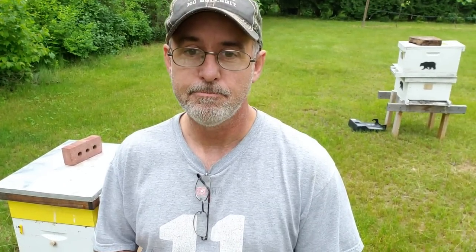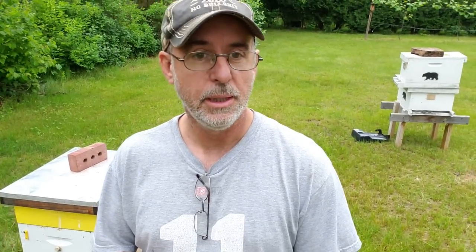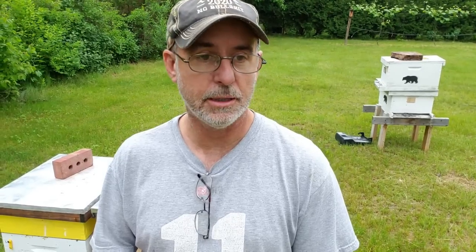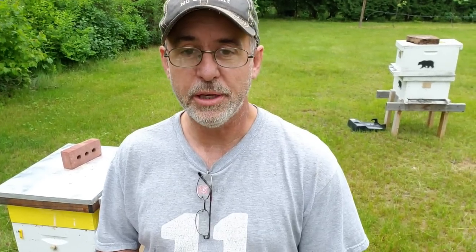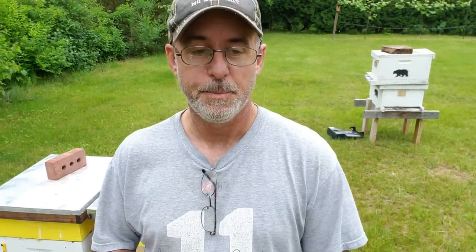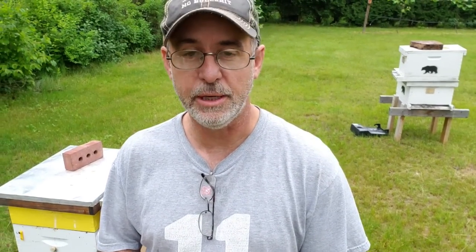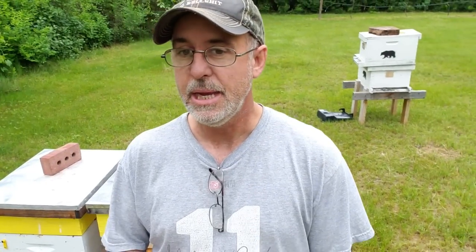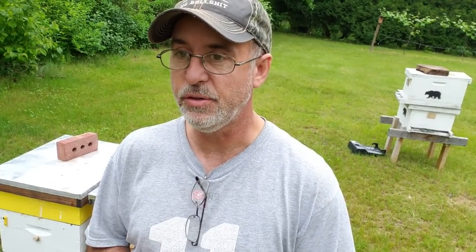First thing I'm going to do is try to help this colony out with their chalk brood, massive amounts. Now it could be European foulbrood, could be just chalk brood just because it's cold and rainy. I'm not exactly sure, but a remedy for both is getting them on a flow and getting them proper pollen and nutrition in the hive. So what I'm going to do today is pop the hive. I'm going to show you what I'm talking about because it's very, very easy to see the chalk brood in there.